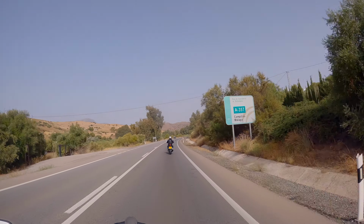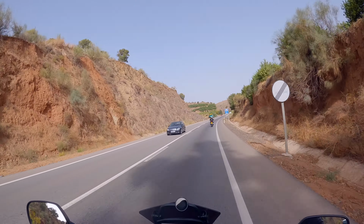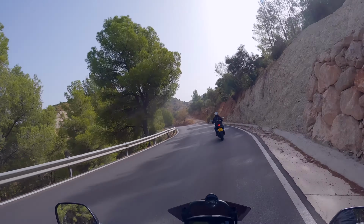We set off from Coin and joined the A357 up to Ardales, then came off onto the MA5403, which heads towards the Caminito del Rey Visitor Centre.